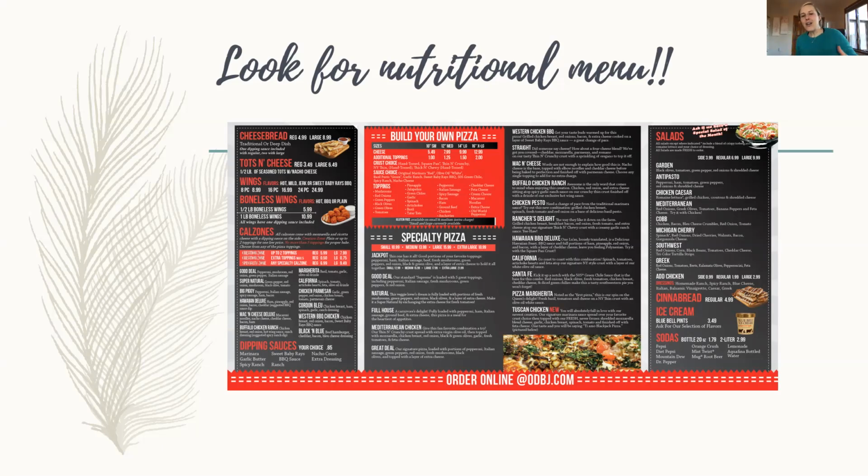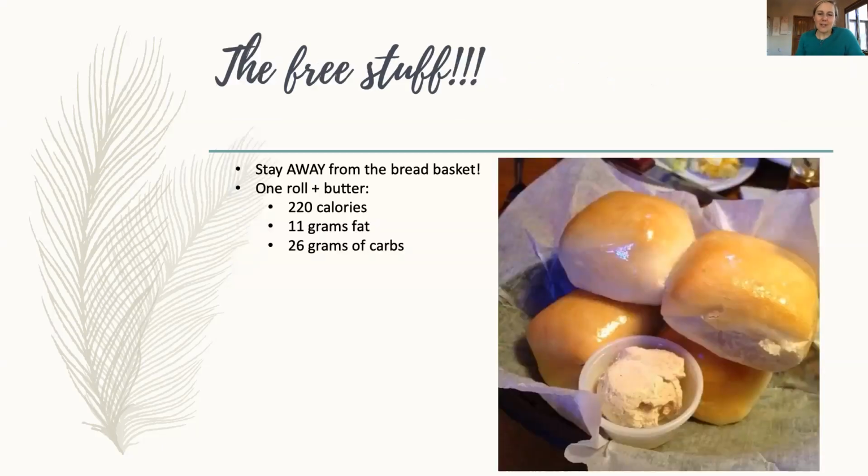So let's start with our meal when we're preparing, and let's start first with the free stuff, right? Those good rolls that they're gonna throw in there with your meal that you may not even want, but it just comes included with it. These are the ever favorite Texas Roadhouse rolls. Guys, one of these rolls is 220 calories, 11 grams of fat, and 26 grams of carbs. Imagine if you accidentally had two, right? So this is what we want to be thinking about.